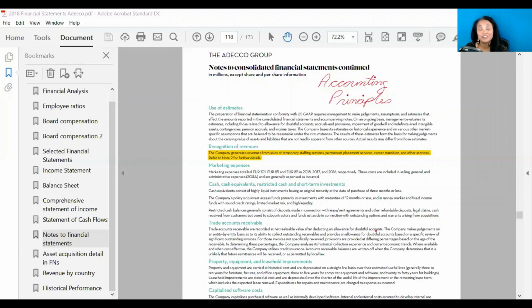But I love the footnotes. I love the footnotes because footnotes tell you the whole story. You can make a lot of assumptions when you're reading those financial statements, but what the footnotes do is they tell you what basis of accounting we're using, what assumptions are we making, and it allows you as a user or an investor to make wise decisions knowing all of the facts, right? And it tells you about the estimates that they're making in the first section.